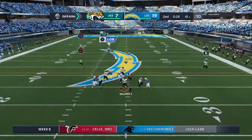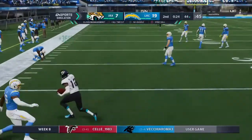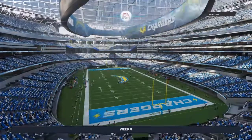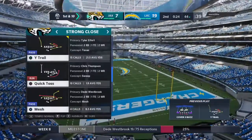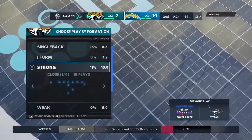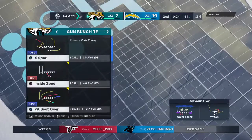Now Minshew. And he completes it to Westbrook. And he'll get up near the 45. They'll spot it at the 44. The Jaguars going to go ahead and use their first timeout as they'll stop the clock with 24 seconds to go in this first half.